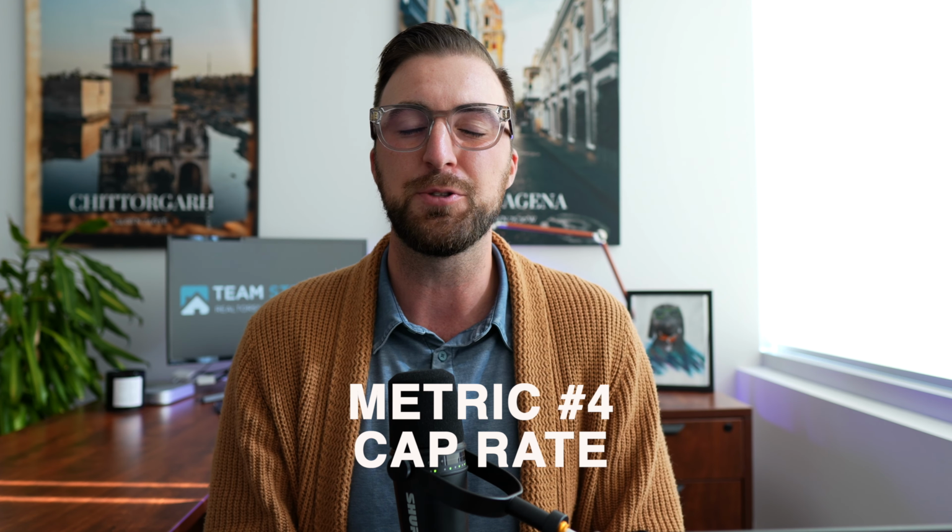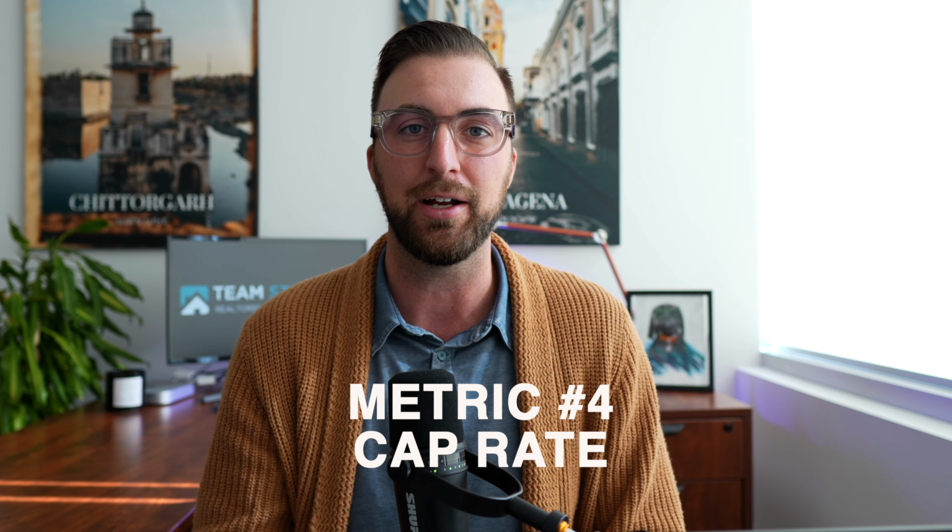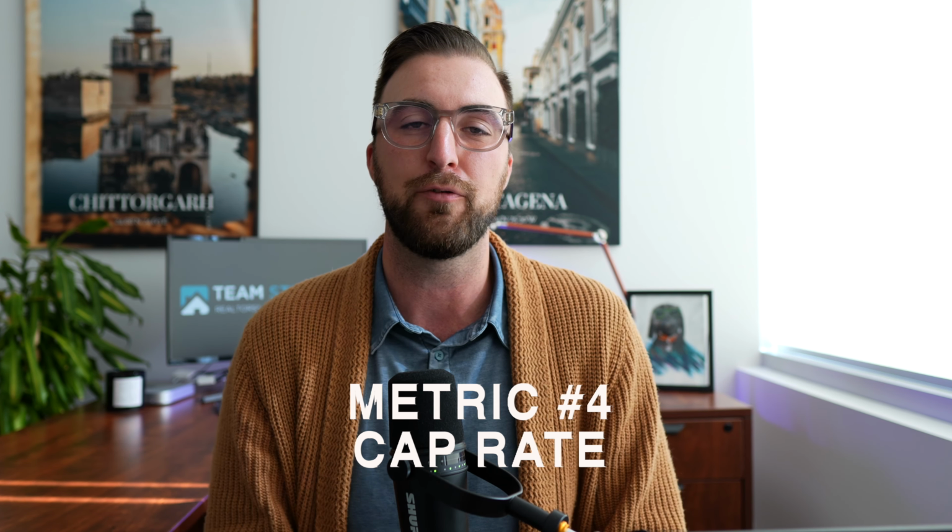So the cap rate is basically the rate at which you're paying off your investment. This is a very popular metric that's used, by the way. To get this number, you're going to take your NOI and divide it by the current property value. For example, if you had an NOI of $100,000 and the property's current valuation is sitting at $1 million, you'd take the $100,000, divide it by $1 million, and then multiply by 100 to get the percentage, and you would get a 10% cap rate.